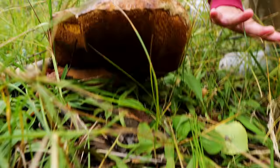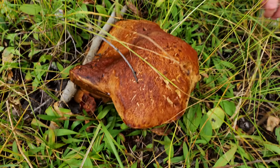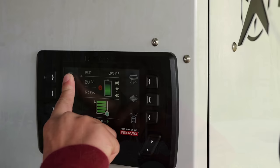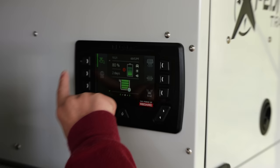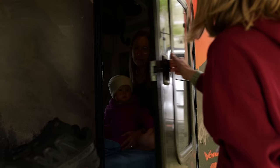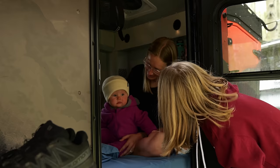Mushroom, is it? I don't know. It is massive. That is crazy. Looks like a rock. Sticky. Yeah, wash your hands after that. Okay. The button. It's got an actual button, not a fancy touch screen like your tablet. There you go. And that uses very little water that way. Hi. Good morning.